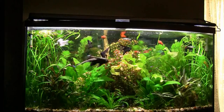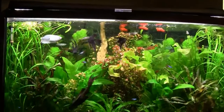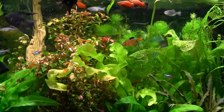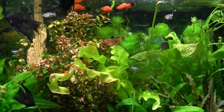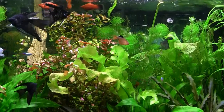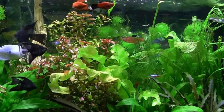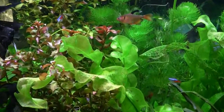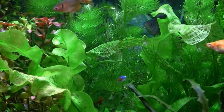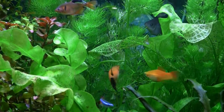And right next to that, of course, is the Madagascar lace plant. You can see the brownish tinge on that one leaf, and so when I take that out, it causes other leaves to grow. And then you've got the Madagascar lace plant buried in there, doing equally well. And the fish love it. I mean, the fish are just always in and out of everything.